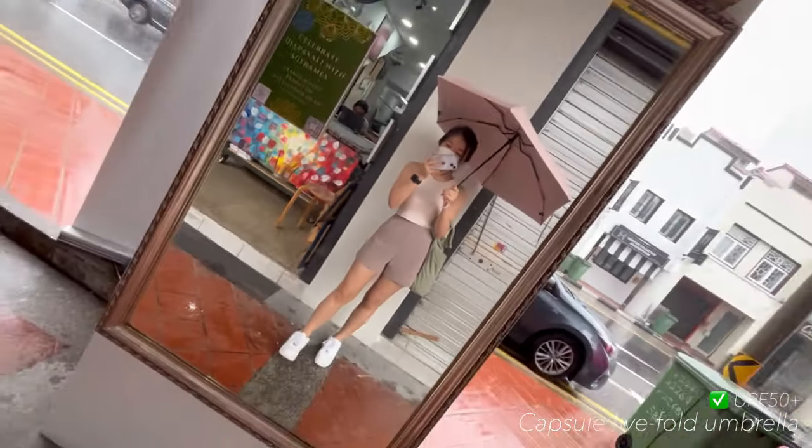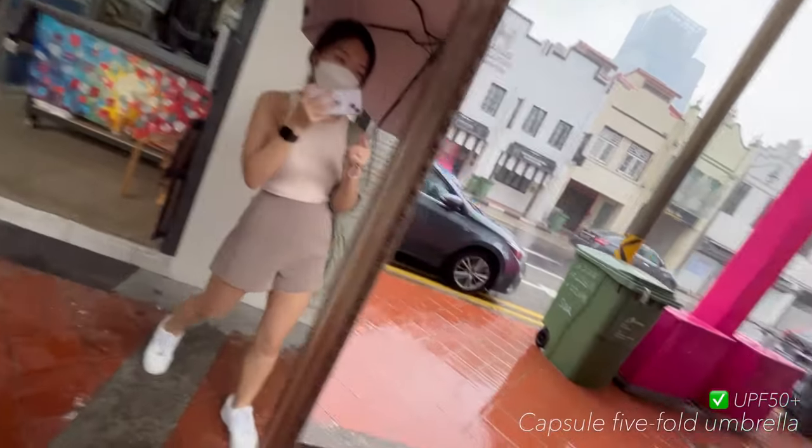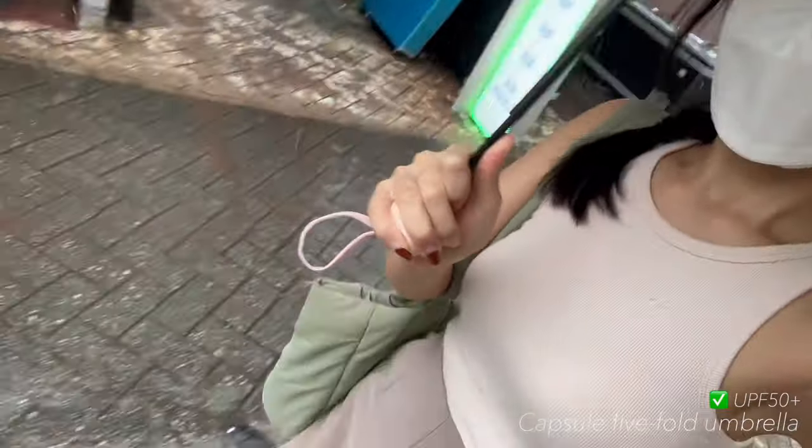So they're all in here. I got some caps and an umbrella from Beneunder as well. If you watched my previous vlog, the one at Chinatown, I was actually using this pink umbrella in the rain and in the sun, and I tried and tested it and it's really amazing.